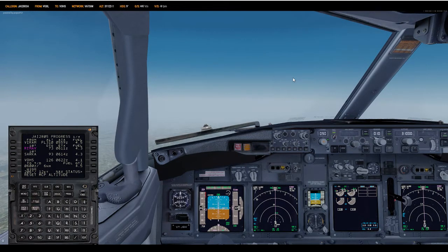JetAirways 2805 request descent. JetAirways 2805, you can descend flight level 240. Flight level 240, JetAirways 2805.